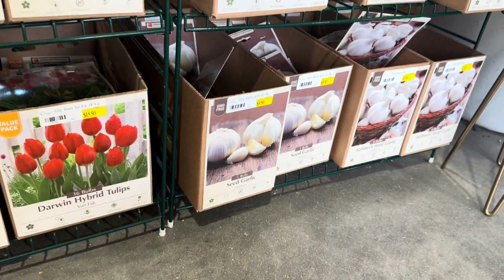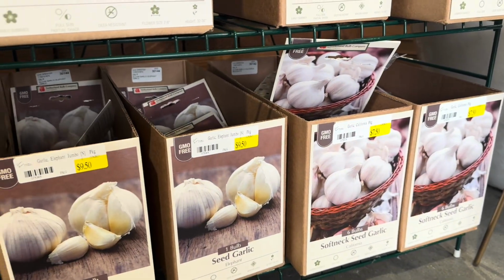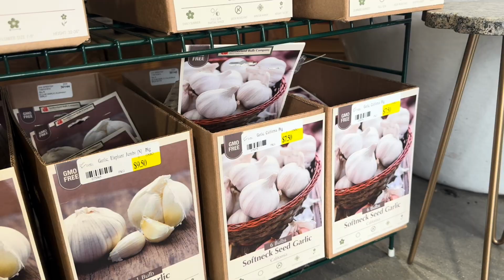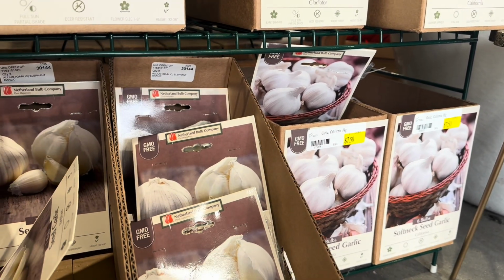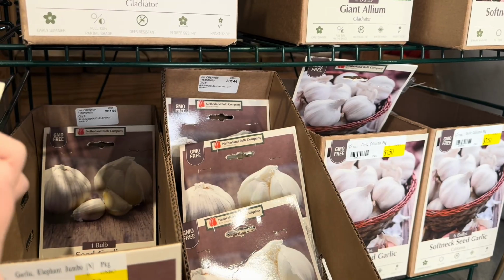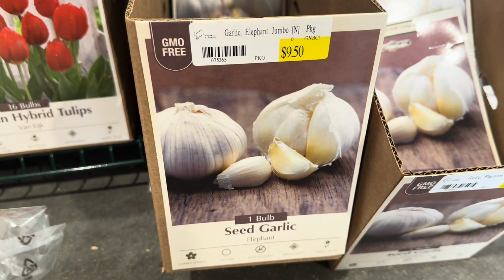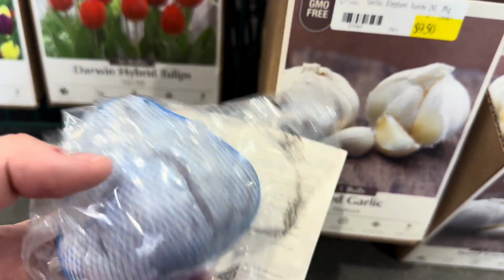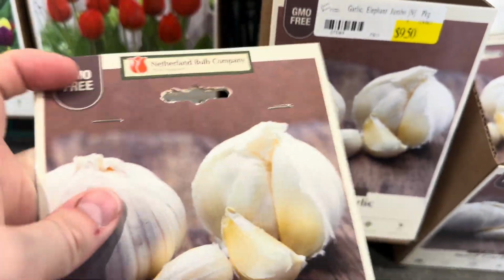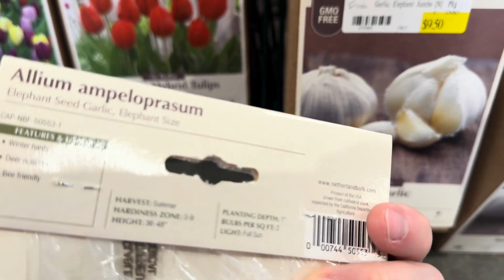Okay, I'm just going to keep going down low so I only have to stand up one time. This is a bunch of seed garlic, elephant garlic, and California soft neck seed garlic. I planted garlic and had a really good time with it. $9.50 seems like a lot for seed garlic. There's probably a dozen bulbs in here though that you can plant. Hardy zones 3 through 9, height 36 to 48 inches tall.